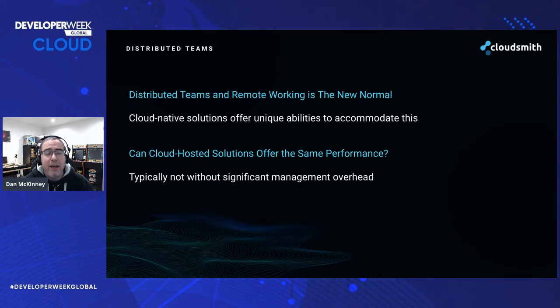And finally, what about accommodating and working with distributed teams? Now this is where a cloud native application really shines. As an industry, we've been moving along the path towards more distributed teams and remote working for a long time now. But the events of the last 18 months or so, they have greatly accelerated this process. I mean, you can see that right now.